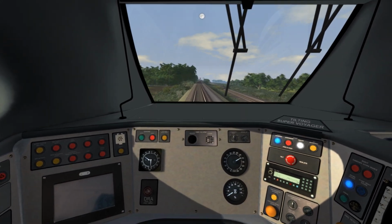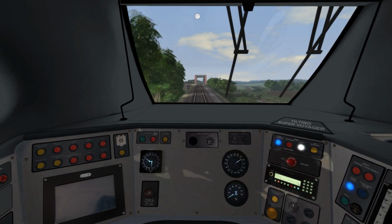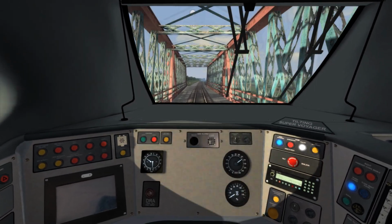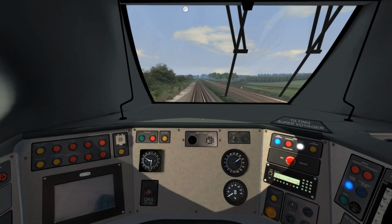We're now coming up on Cogload Junction, so once we reach the point just ahead, we've then got 4.5 miles to go. And from that point I'm going to start counting signals, and I'm going to apply the brakes at the third signal after Cogload Junction.